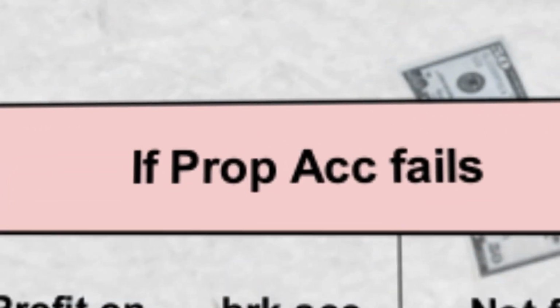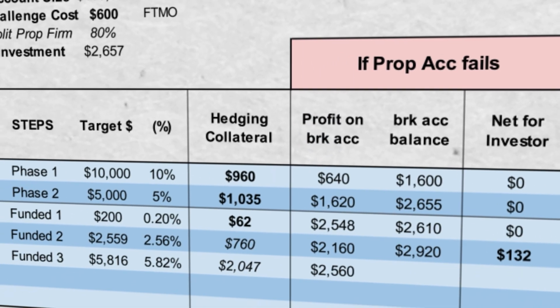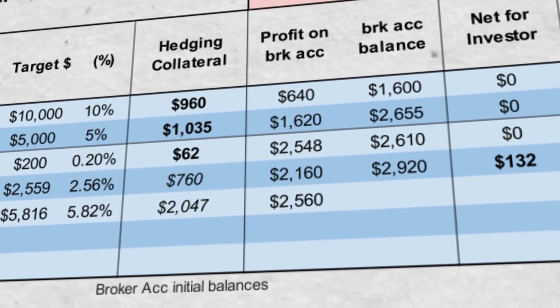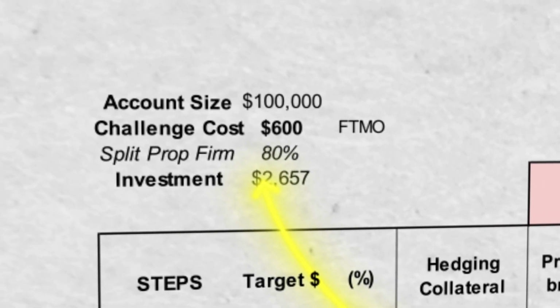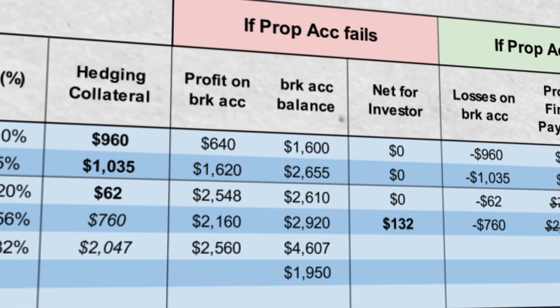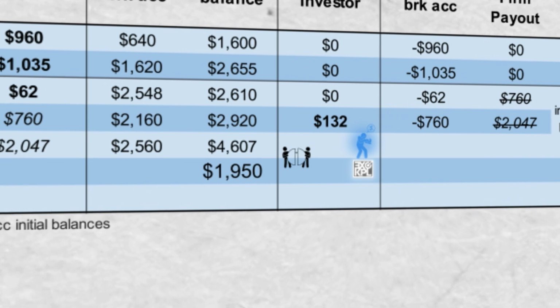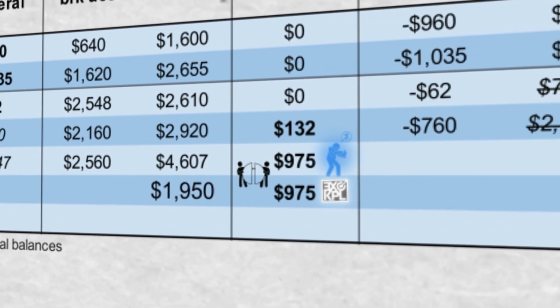But in the case where the prop account fails, the broker gains $2,560 in addition to the $2,047 initial balance. At this stage, we will have to reinvest $2,657 and we'll be left with $1,950. This $1,950 will then be shared between you and Exo Capital equally, leaving you with over $975 profit.